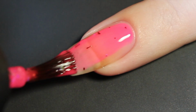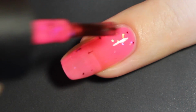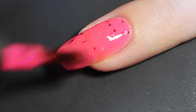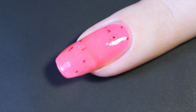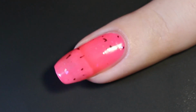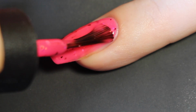So this does have a hot pink jelly base, so it's one you're going to have to build up a little bit. I've seen some swatches that get it completely opaque in two coats. I do have that crazy hard nail line though, so one coat goes on nice and evenly, but a little bit sheer, so I'll let this dry and come back in for a second coat. This polish is showing up super bright on my camera. It is super bright, obviously neon in person as well.